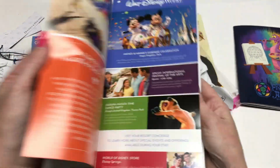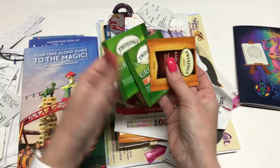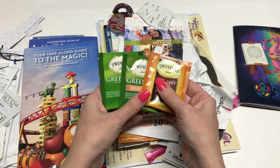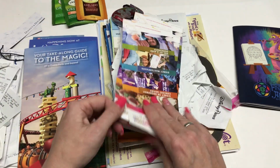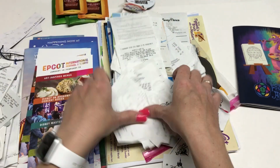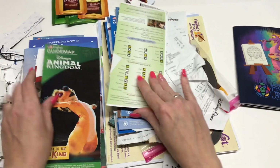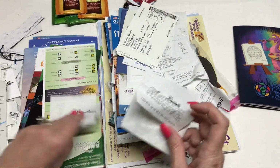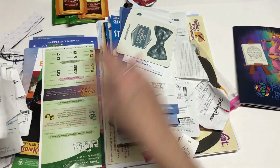This was stuff that was in our room, like just a pamphlet advertising Disney. Oh, I forgot I kept those. Tea bags that were in our room, and more receipts. Let's see, more tea bags. All right, pamphlets. So all these pamphlets will be paper in the junk journal.